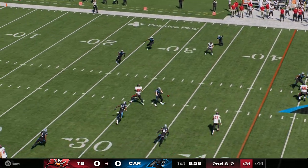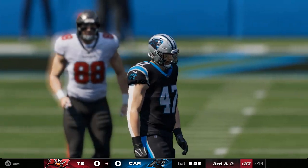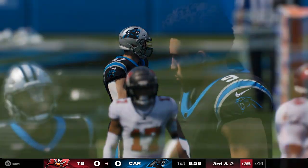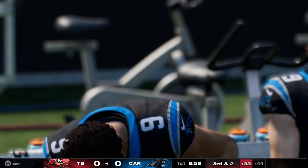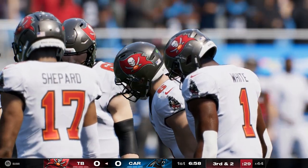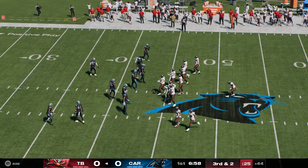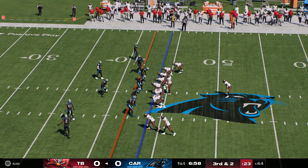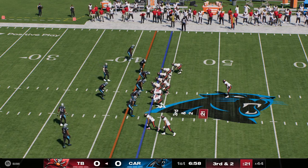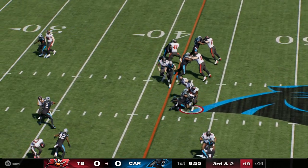Second down throw from Mayfield. The ball deflected at least a couple of times, and it'll fall to the ground. It's incomplete. Now a third and 2. They'll try to run for it. Here's White.